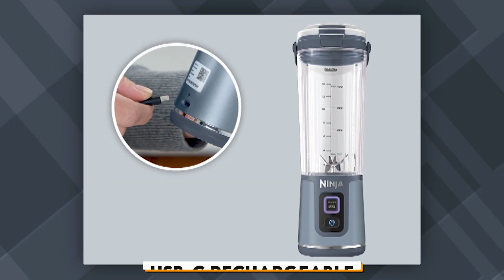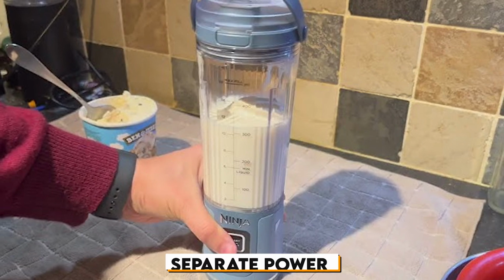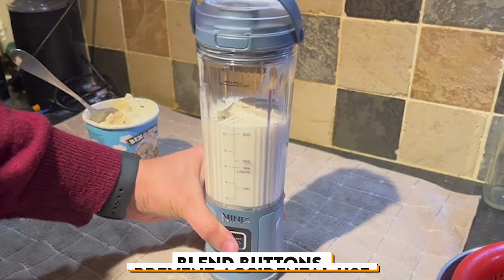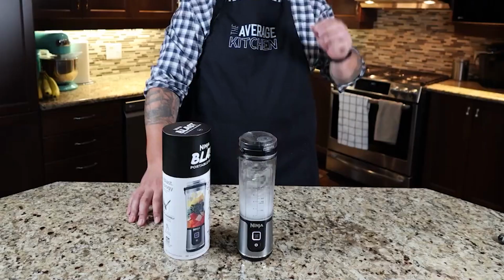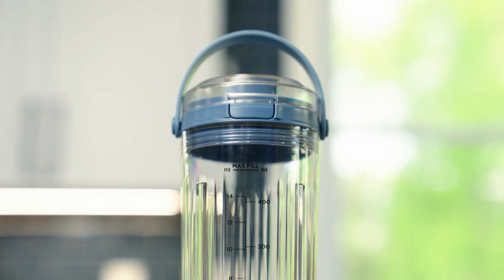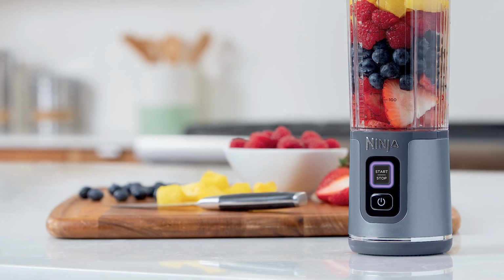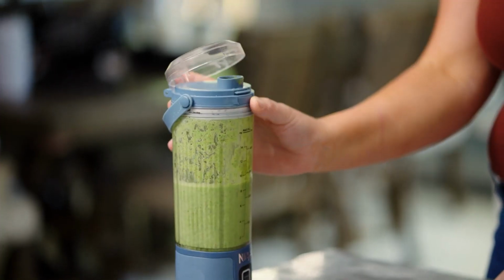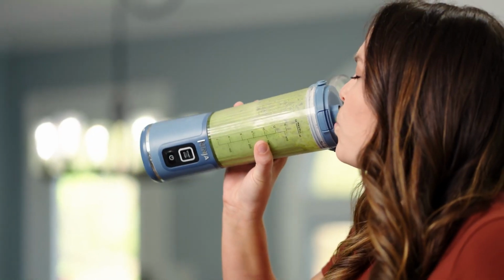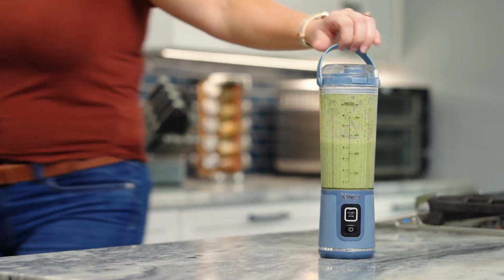The Ninja Blast is USB-C rechargeable, ensuring cord-free convenience, and features separate power and blend buttons to prevent accidental use. Its components are BPA-free and dishwasher-safe, making cleanup a breeze. With its durable construction, sleek design, and powerful Ninja Blast technology, the Ninja BN401 BK Blast stands out as the ideal choice for anyone seeking a portable, high-performance blender that can keep up with a busy lifestyle.